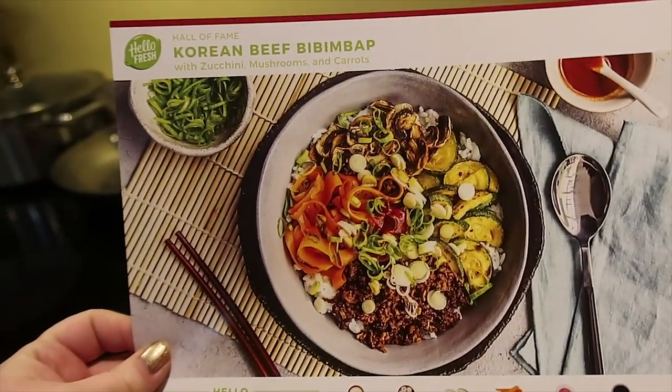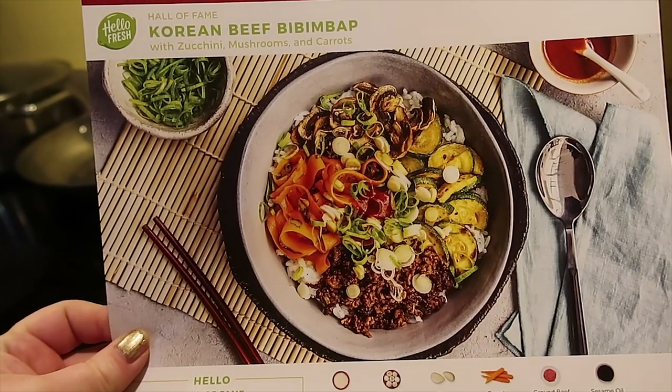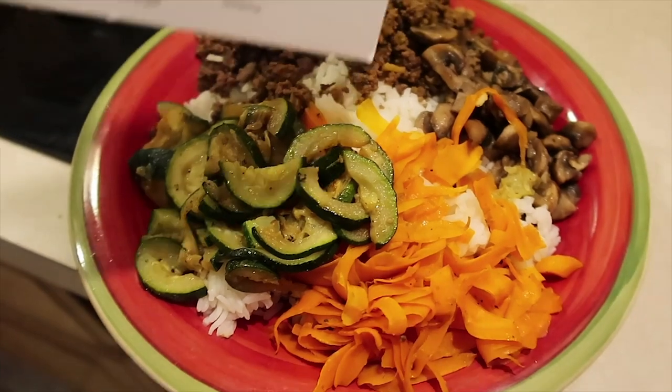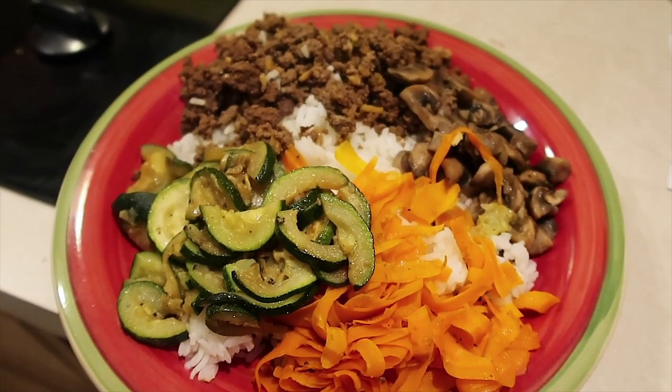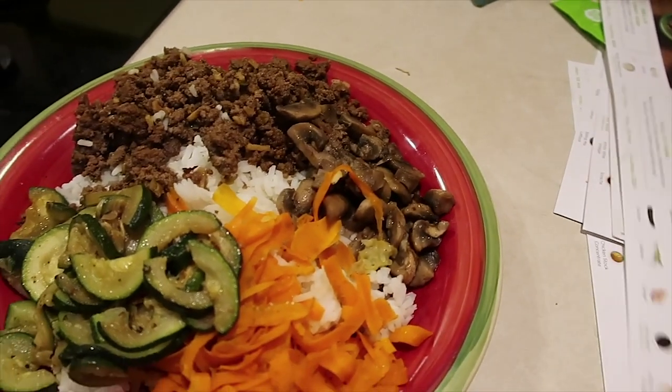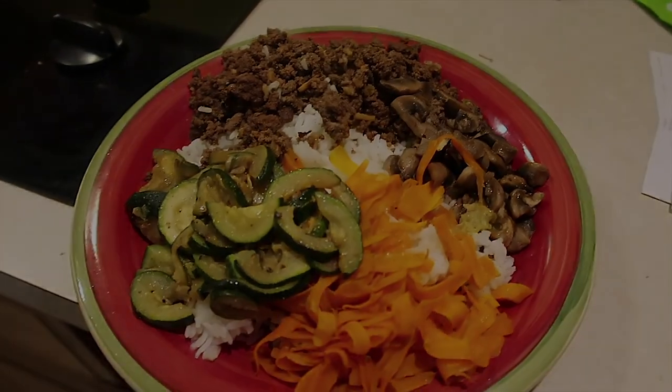So it's this Korean beef, and it has zucchini, mushrooms, and carrots. That's my version of it. I'm going to put some sriracha and green onions on it too. But it was so good earlier. I had it for lunch. I'm having it for my late night dinner, and I'm almost done working for today.